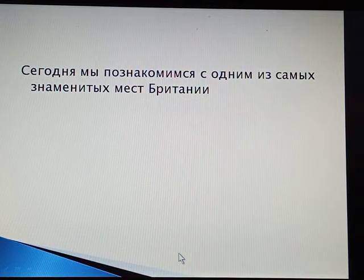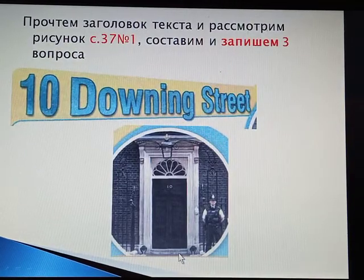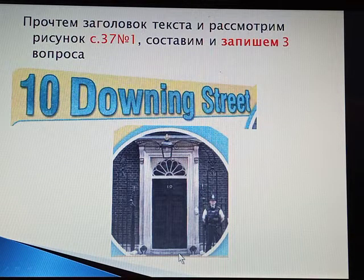Well, let's start working and first open your book's page 37 and have a look at the picture and the title, 10 Downing Street. Don't read the text, but put down 3 questions. What would you like to know about 10 Downing Street? Stop the video and write the questions.